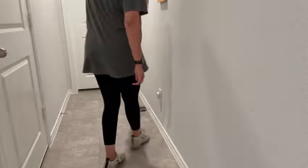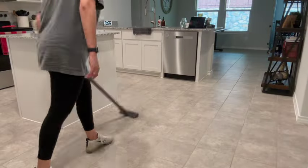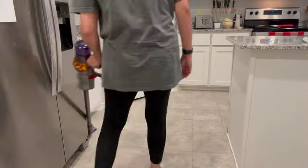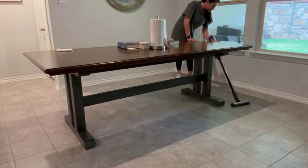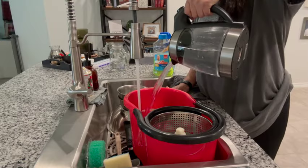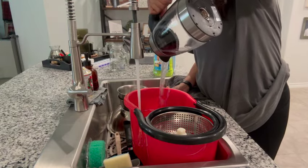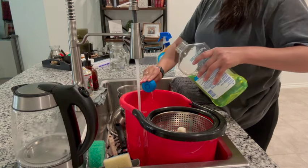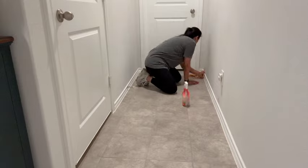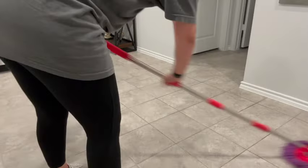My mopping routine is I always vacuum first. Again, we have dogs. We actually have a blue heeler. Her name is Wyatt. And then we have a Bernedoodle. Her name is Savannah. And my blue heeler just sheds so much. So I always make sure I start off by vacuuming, and then I clean the baseboards. And then after that, I mop.